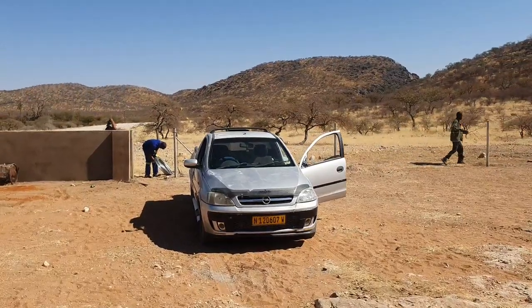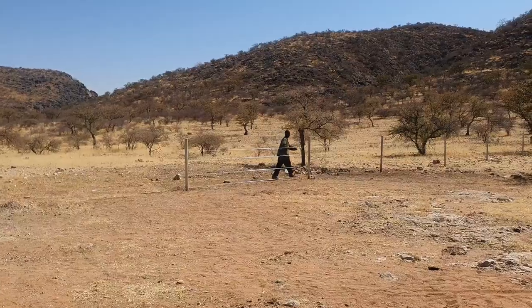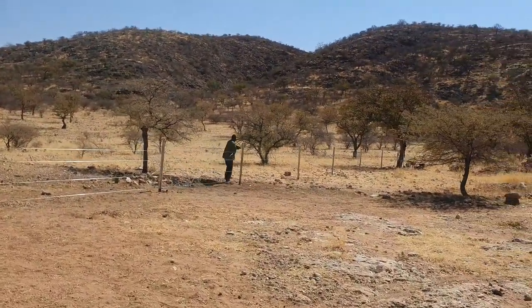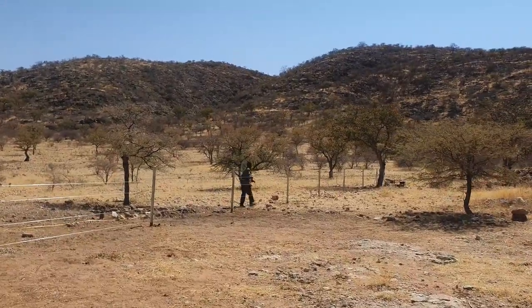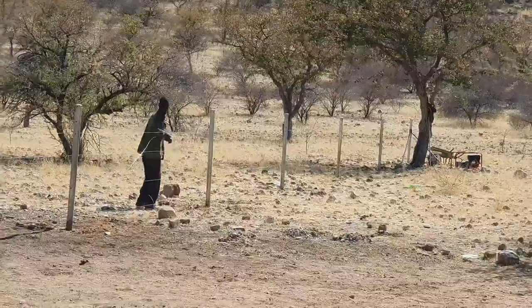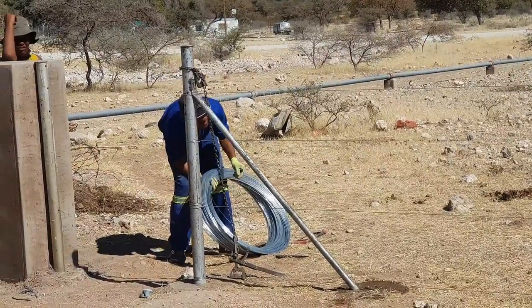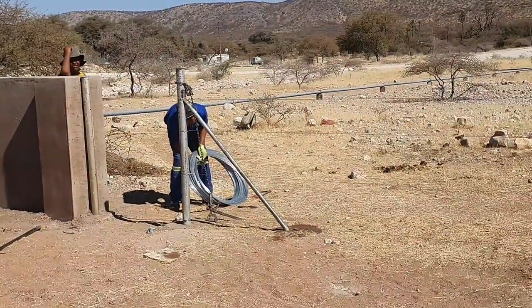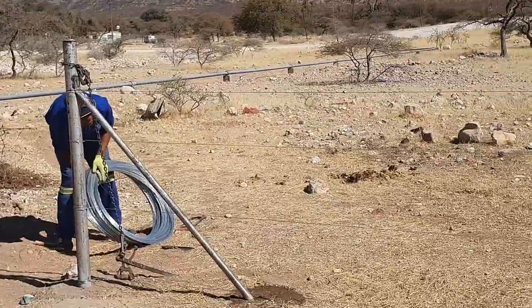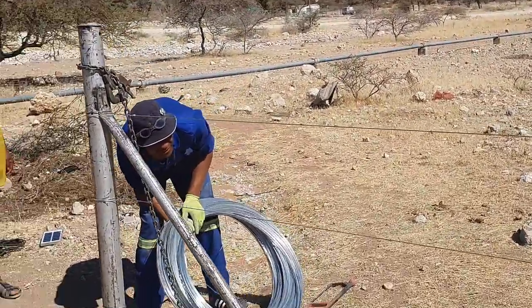This guy here is the master in fence making. He just knows how, and he's very good with his hands. He knows all the tips and the tricks in the world of fence making. This is my brother, you guys. He's our youngest of my siblings. His name is Raphael, but we just call him Bones.